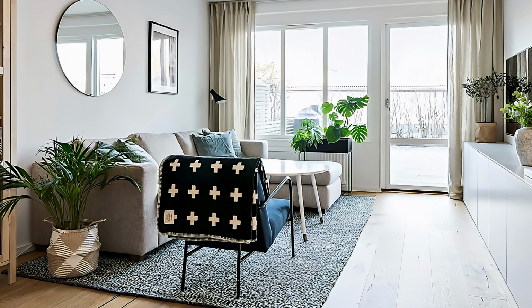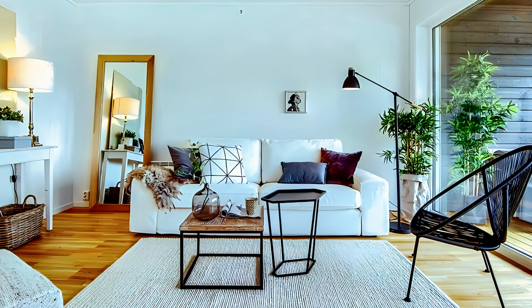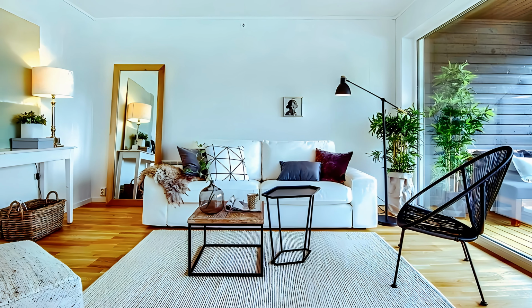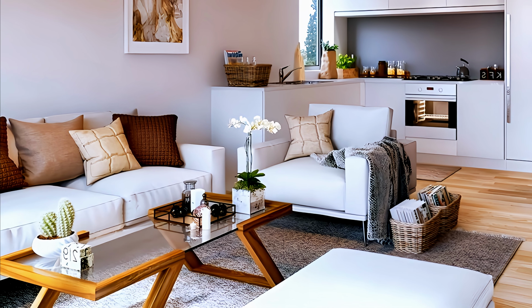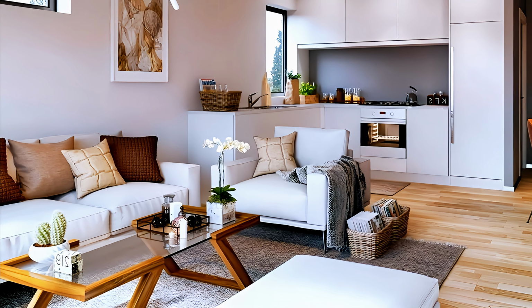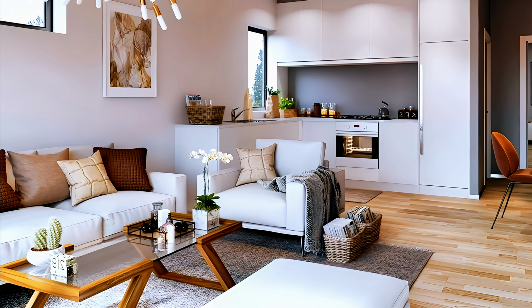Updating your apartment decor on a budget is not only achievable, but also immensely rewarding. Throughout this article, we have explored a variety of tips that can transform your living space without straining your finances. From incorporating DIY projects and repurposing existing items to strategically shopping at thrift stores and utilizing budget-friendly decor hacks, each suggestion offers a practical approach to elevating your apartment aesthetic.